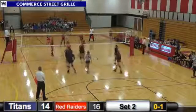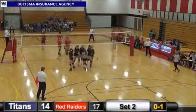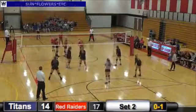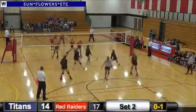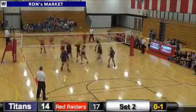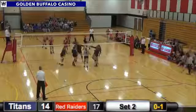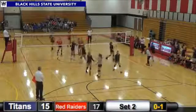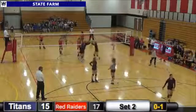Serve, tip, double hit against Destiny here. Number 3, Skylar Juffer is the one serving. Destiny had troubles with that serve. It was a pretty hard hit ball. Juffer with the serve. Denning sets, Hack blocked by the Red Raiders. Hack tries it again, and she hits it home on the left side of the court. Did a great job. Then the Titans did a great job of being resilient.